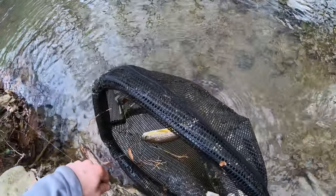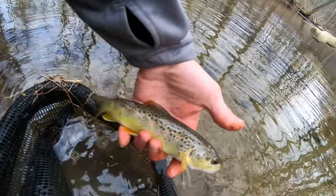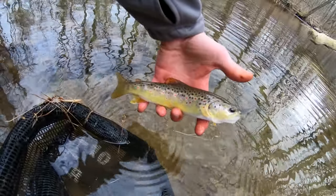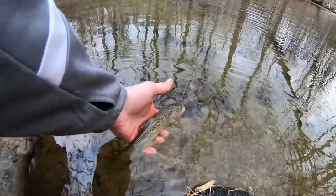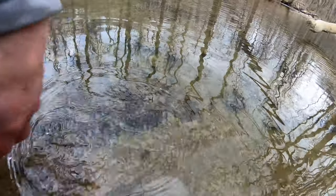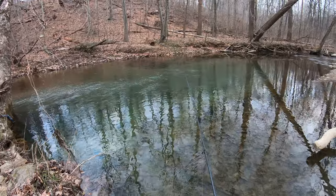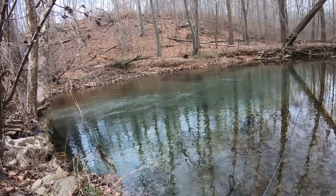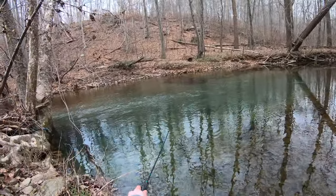Impressive. Oh, there we go. Look at that. Oh, come here, buddy. Cooperate. Look at that. Little guy, but still. Awesome looking wild brown. Did not expect to catch any wild fish today. But this creek does have some wild browns in it. And big ones, too. There he goes. Alright, guys. You know wild browns always put a smile on Mr. Osney's face. Right now, I'm going to try to get a cast close to the tree.